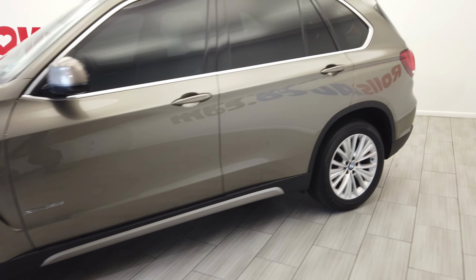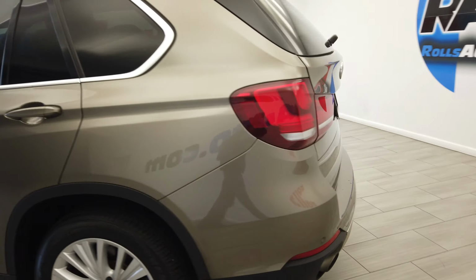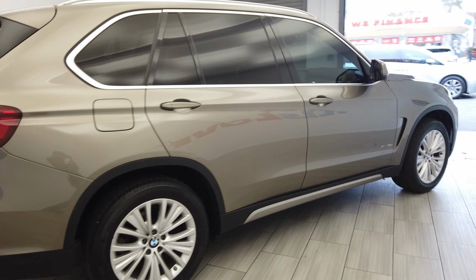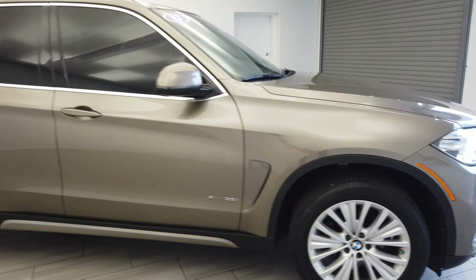A very nice brown on black leather interior. This vehicle has very nice wheels from BMW, factory tint, parking sensors, turn signal mirrors. This is an xDrive 35i all-wheel drive. We have fog lights and keyless entry.